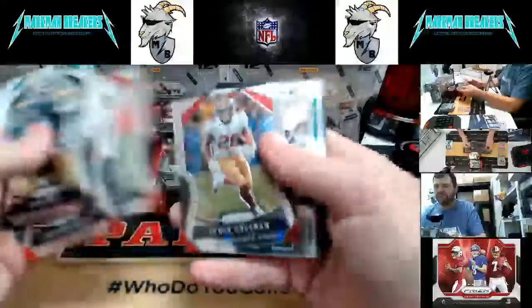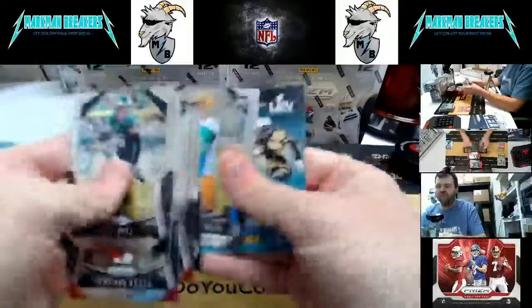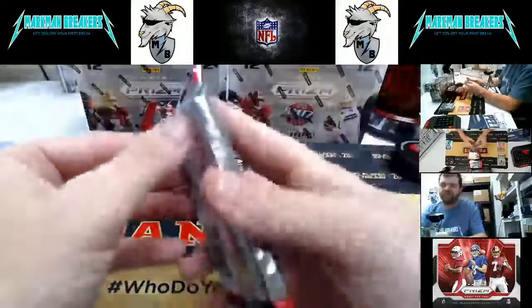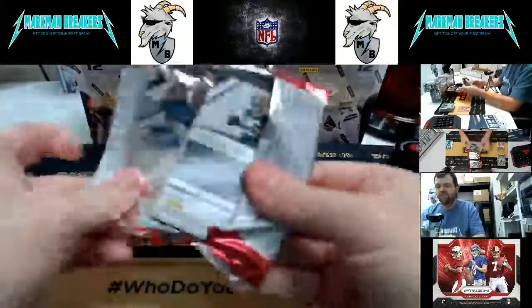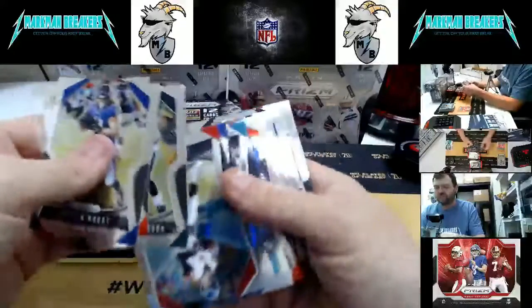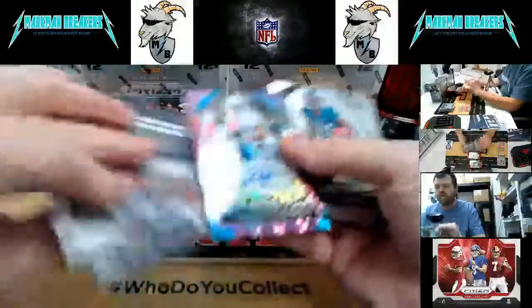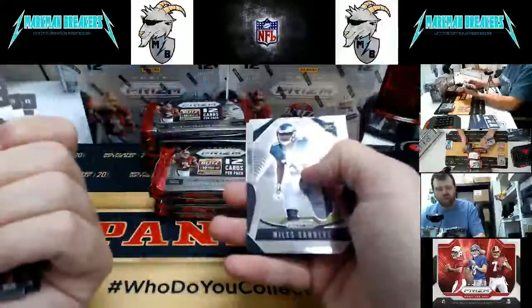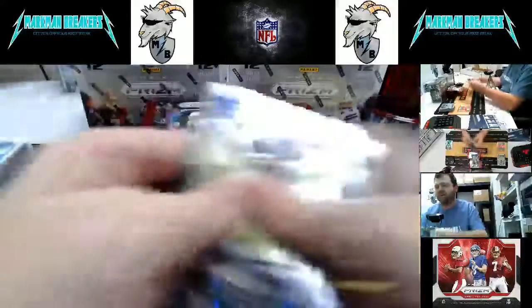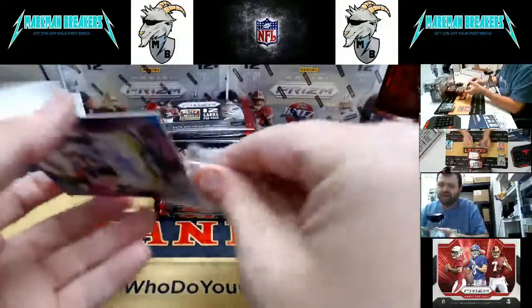Number 9, here we go. Devontae Parker, Miami to 175. Sorry, I was in silent mode there for a second for some reason. Travis Fulgham, Detroit to 49. Pretty autograph rookie for Detroit. Congrats to the Lions. Very nice hit.